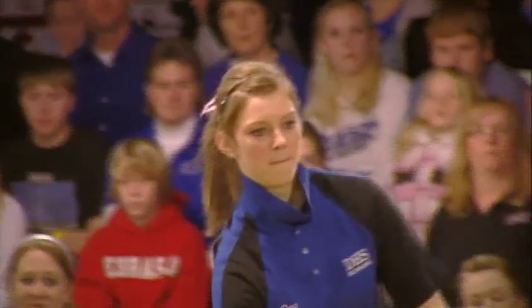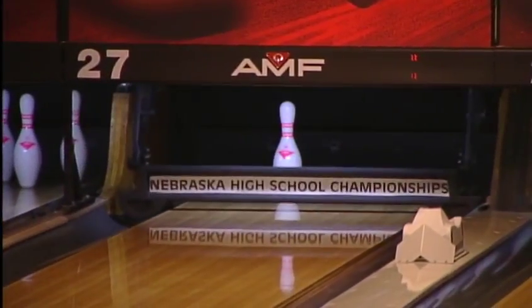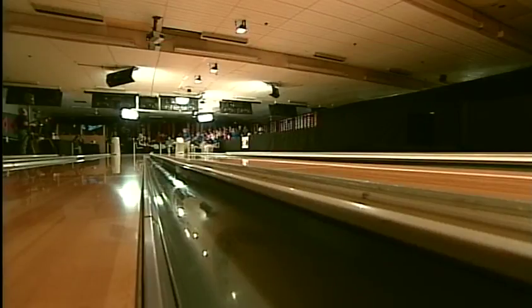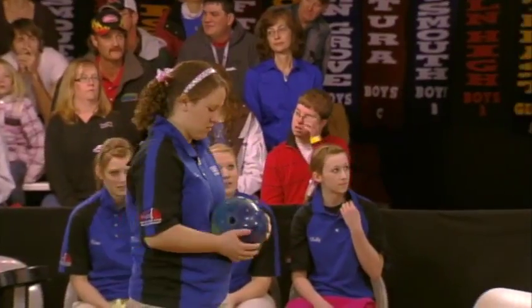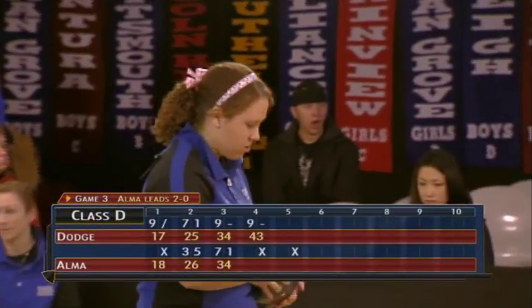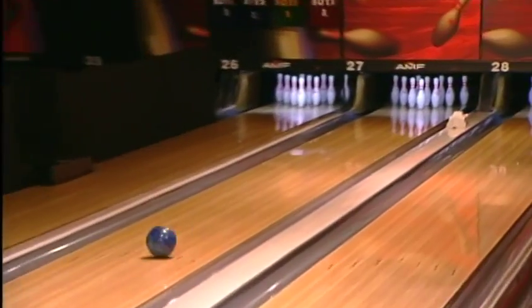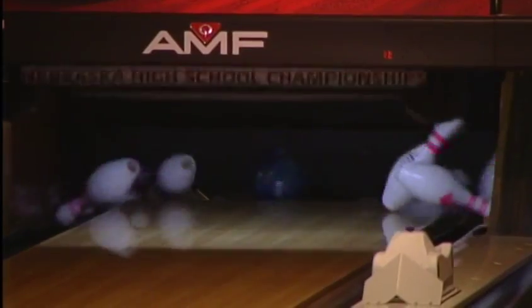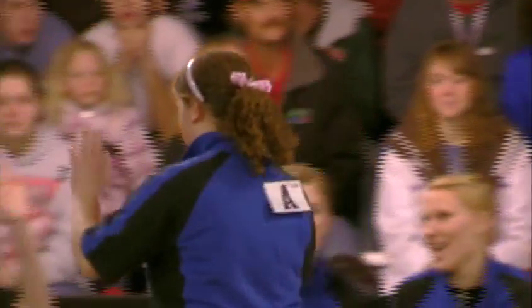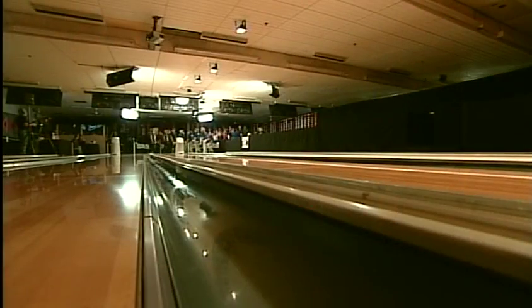Well, Dodge has scratched and clawed and has gotten back into this, Larry. A spare here would have kept them close, but Alma now with the double working. They're beginning to put Dodge in the rearview mirror here. There's a look at the score. Alma with a couple of strikes, a double in the 4th and 5th. And a strike for the Dodge Pirates. So the 2 teams will switch lanes now.